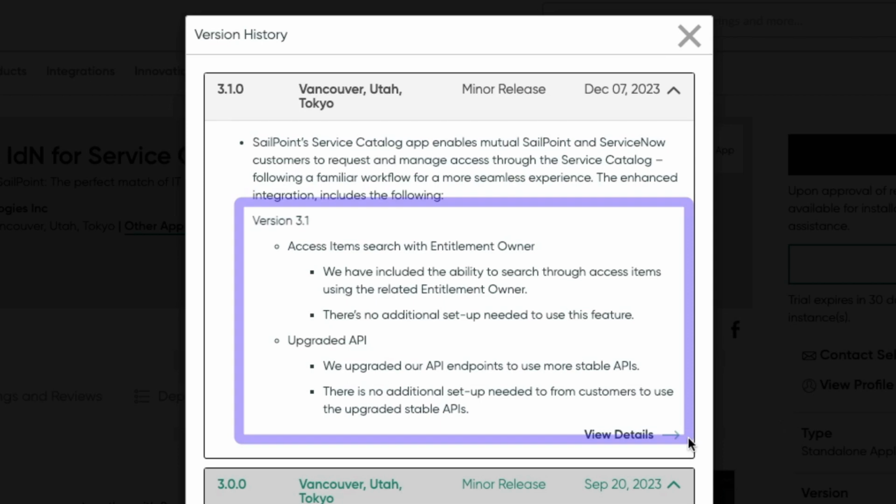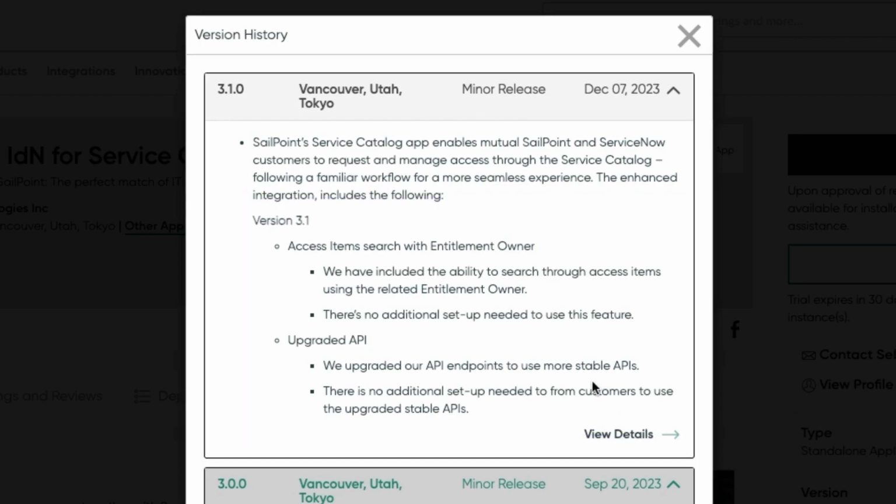They upgraded their API endpoints to, I had nothing to do with it, to use more stable APIs, and there's no additional setup needed from customers to use the upgraded stable APIs.